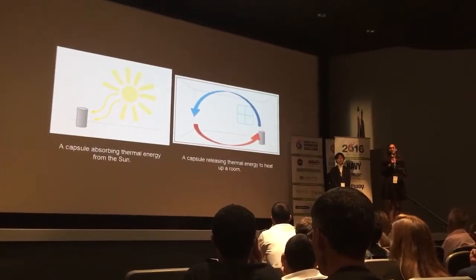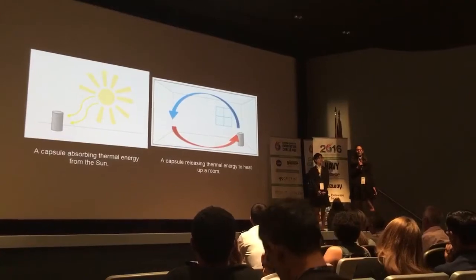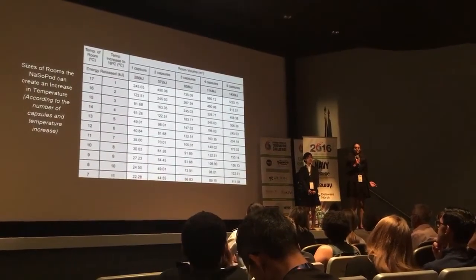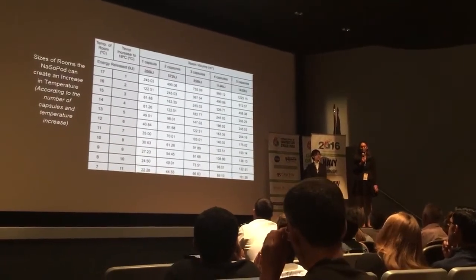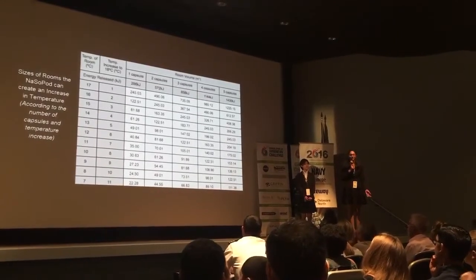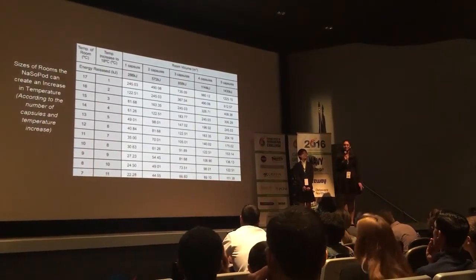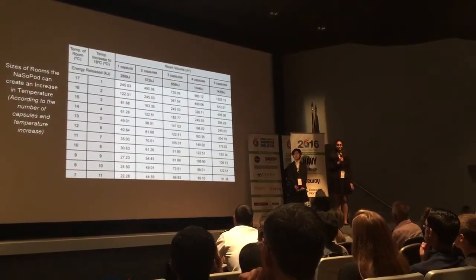Usually you would think that you could set a heater to release a certain amount of heat to reach a specific temperature. However, the Nasopod is a little different in this sense. For example, if one would like to heat a room from negative 14 degrees Celsius to 18 degrees Celsius, they could heat a room of a maximum volume of 38.29 meters cubed. In a similar way, if one would like to heat a room from 10 degrees Celsius, they could heat a room of a maximum volume of 175.02 meters cubed. In this way, the Nasopod can heat a wide variety of rooms, depending on the original temperature of that room.